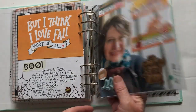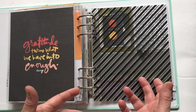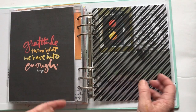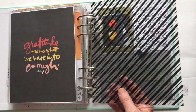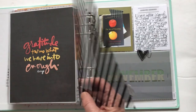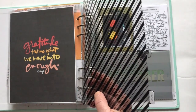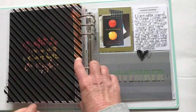Again, a picture of myself. I'm noticing in this album, other albums, I've included lots of pictures of family and friends. This one, it's like pictures of me and pictures of my art. For some reason, Choose kind of took that direction. Gratitude turns what we have into enough. I don't know, I had such a hard time reading that.